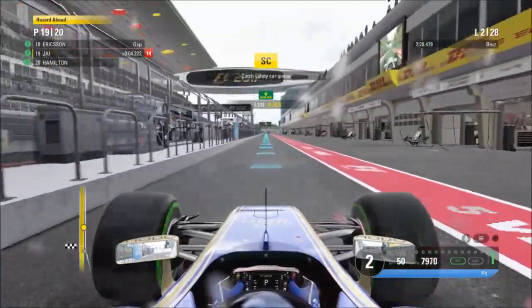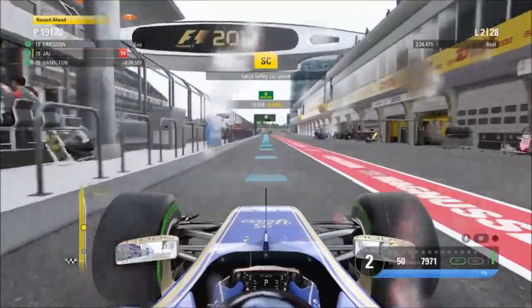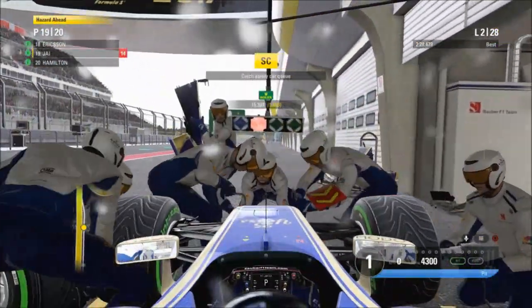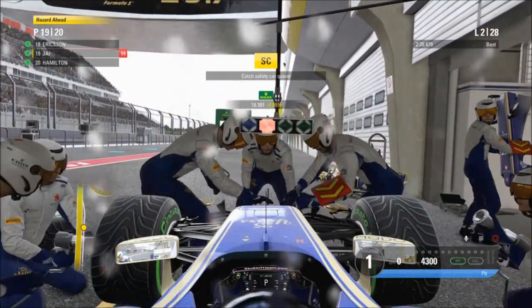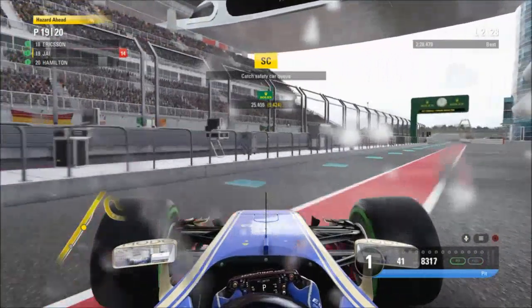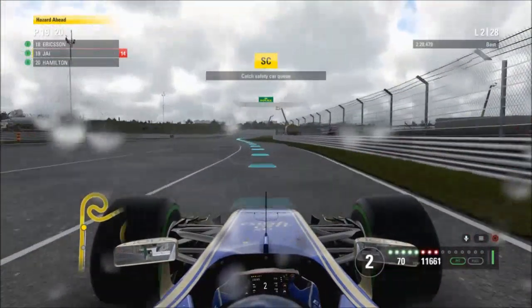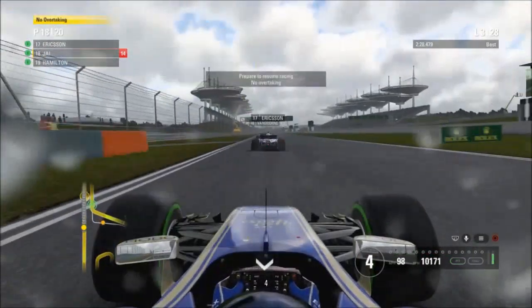We need a new nose fitting. I'm not happy, guys. That is ridiculous. We had the space, he should have backed off, but no. He decides he's going to push in. He just pushes us over and into the barrier. So we've got our new nose, got some new tyres, and we've got out ahead of Lewis Hamilton. That'll be the last we see of him though today.